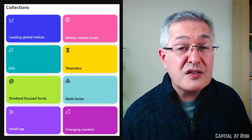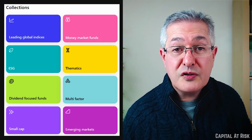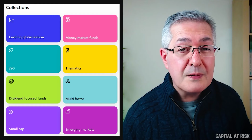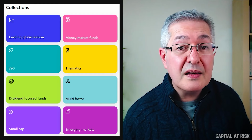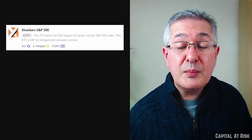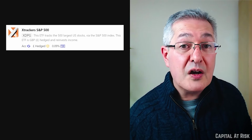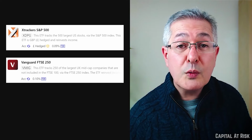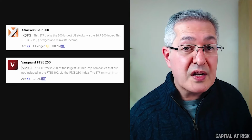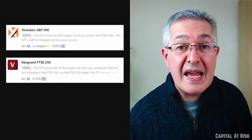InvestEngine has a wide range of exchange-traded funds that allow you to get exposure to a wide range of asset classes. That includes shares, bonds, and investment themes. These are funds that have a particular style of investing, such as income or growth, or even individual sectors. For example, you might want to buy exposure to the stocks of a single country, like the United States, such as the Xtrackers S&P 500 fund that tracks the well-known S&P 500 index of the 500 largest stocks that trade in the US. Or perhaps you want to buy UK mid-cap stocks, in which case you'd consider funds like the Vanguard FTSE 250 ETF with ticker VMIG.